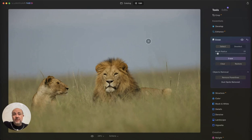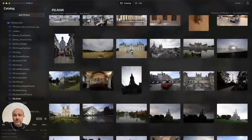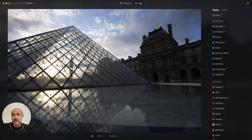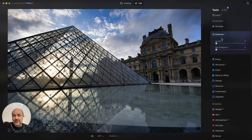Yeah. So in general, this product is about the ultimate creativity mission, because you can actually do a lot of things very easily and apply multiple instances of the same tool multiple times, which was not possible before. So, for example, here I can go quickly to Enhance AI and then apply Accent AI. Then I can go again and apply a second instance of Accent AI. And all of these edits are located in here.